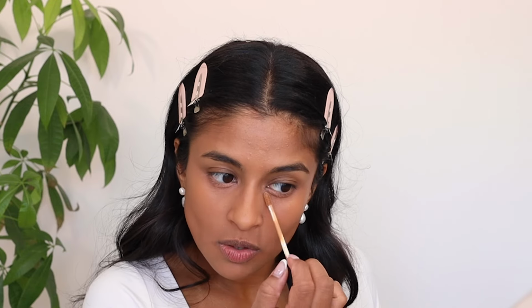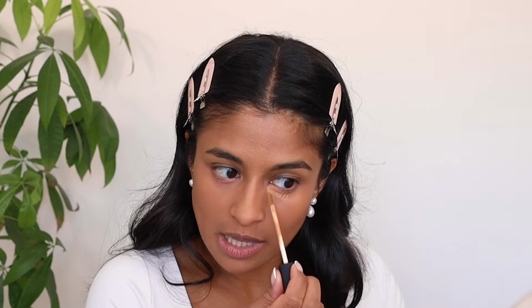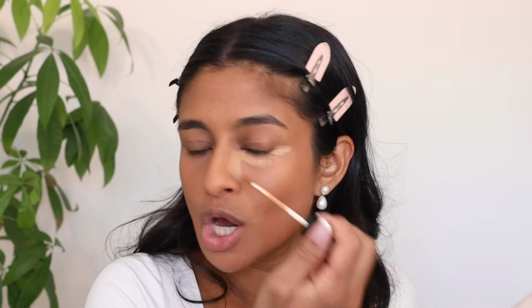I am first gonna go in with the shade Caramel, which is medium deep 2. And this is the shade that I use for concealing a larger area. And then the other one is a lighter shade. This is Ginger, which is medium 2, slightly lighter. And I like to use that lighter shade in more strategic areas. So I like to take the main concealer shade and go right on my nose, right underneath where I am gonna contour my nose later.